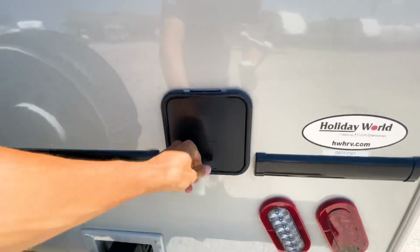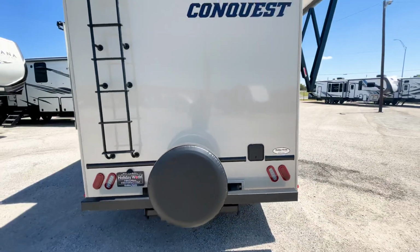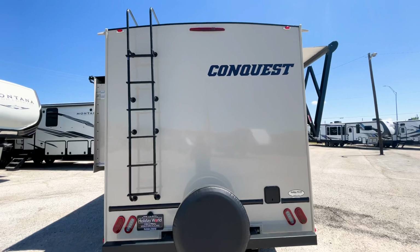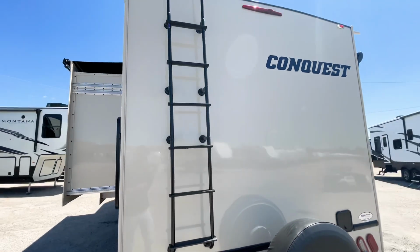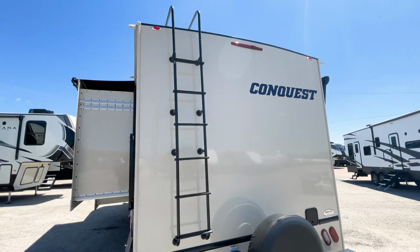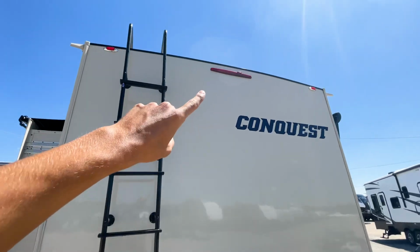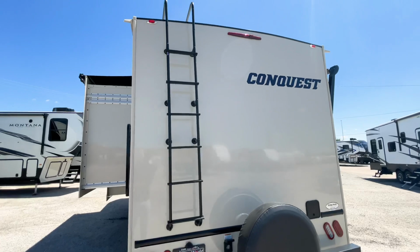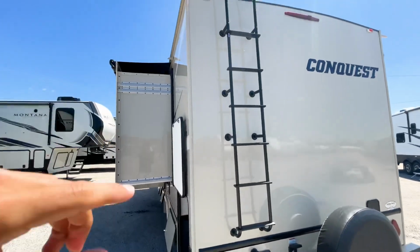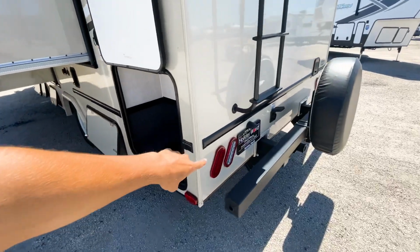Outdoor shower, pretty much standard, something you expect. I always think it's funny when people get so excited that there's an outdoor shower, and they're pretty much on every single thing that we have on our lot. I don't know that there's anything that we have here that does not have an outdoor shower, so something that you should expect there to be. You do have your backup camera up here, and the backup camera is linked to the rear view mirror, so I'll show you that when we go inside. Ladder to access the roof. Then you'll have brake and reverse lights.